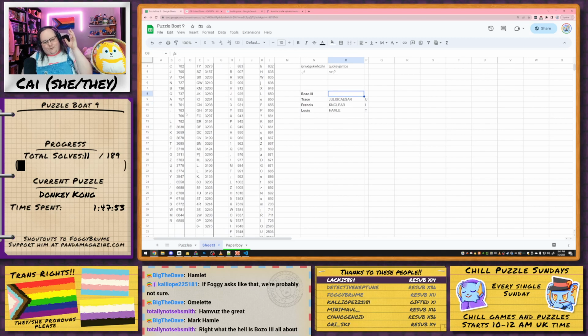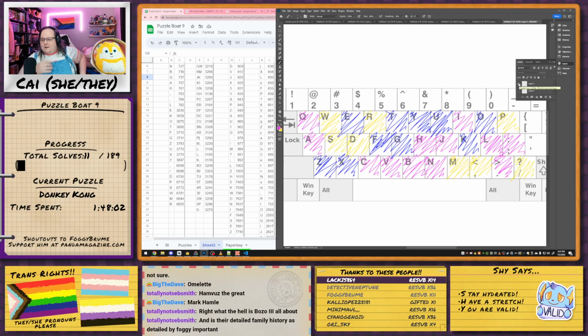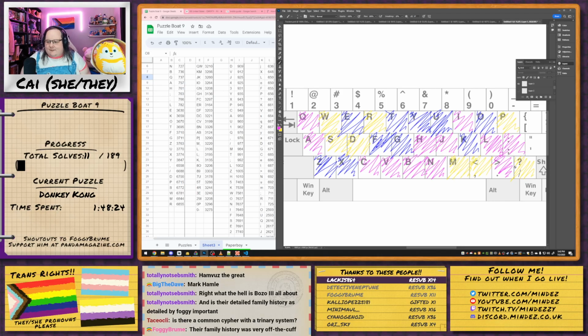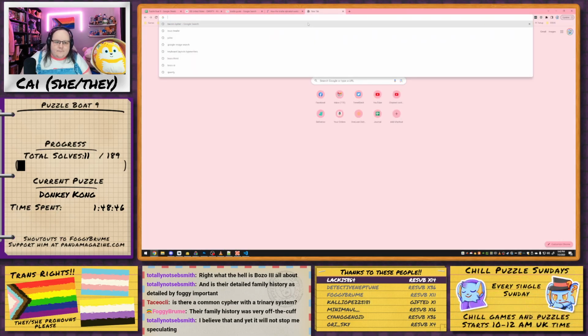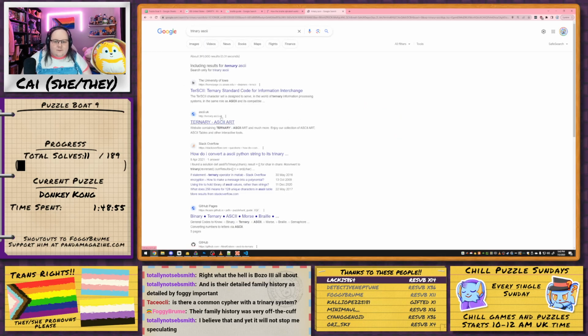So this one we have 3 different levels of frequency. We have the lower ones, the middle ones, and the upper ones, which we've already mapped out over here. So Bozo the clown. Wait, no, hang on. We've got a grid of 10 by 10. 10 by 3 even. So could this be some kind of trinary? Trinary ASCII. Ternary to ASCII.